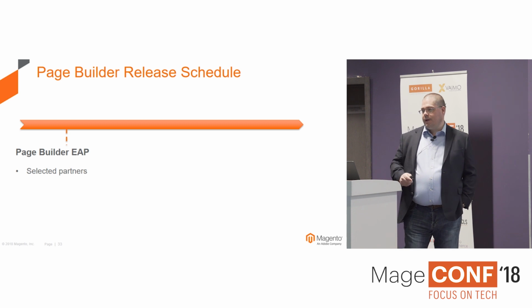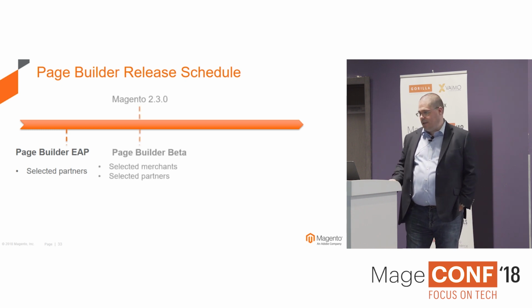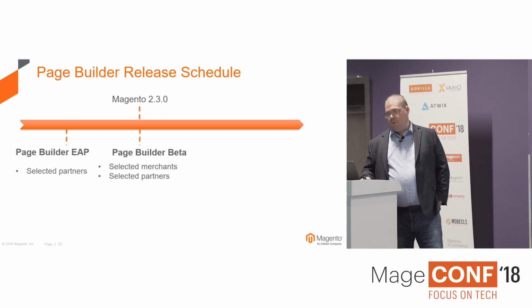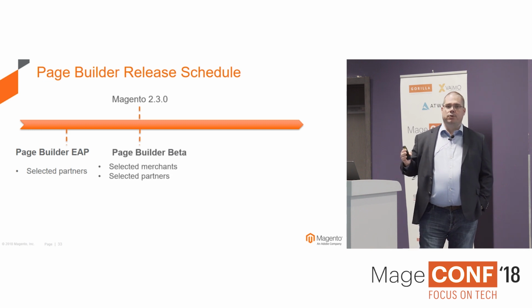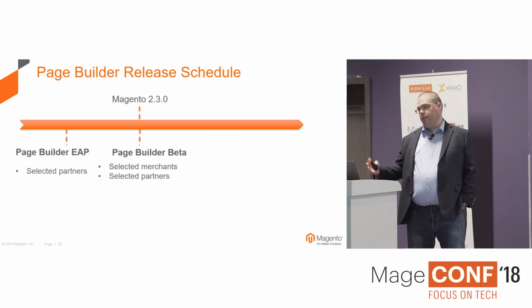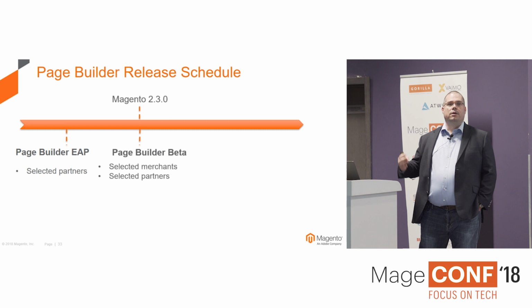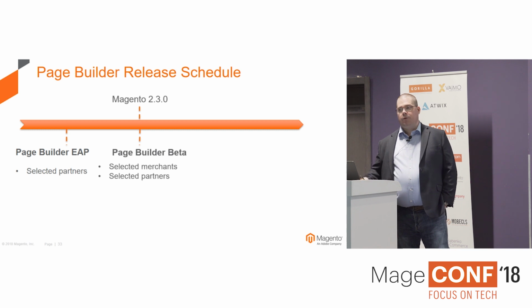So first, Page Builder will be available through the early access program. I know Igor has been tweeting just recently about how to sign up and participate with the EAP. With 2.3.0, we'll be moving it into beta. So although Page Builder won't ship with the GA version with 2.3.0, we are going to ship the beta. So we want to be able to have it available for people to begin looking at. When we get to 2.3.1, we'll have the final implementation ready to go. So beta with 2.3.0, general availability with 2.3.1.